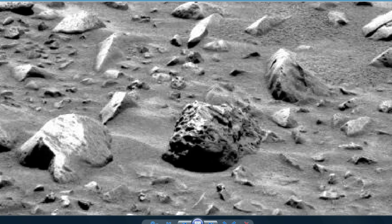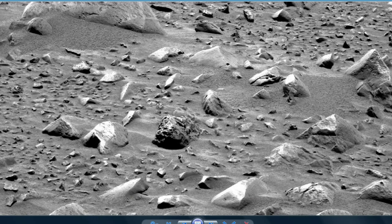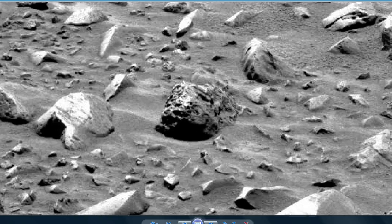Coming to you from the beautiful late summer plains of sunny western New York State. Today we're going to look at one of the Spirit Sol 56 photos. Not a huge amount seen in this one, but entertaining at least. And there is one decent artifact.